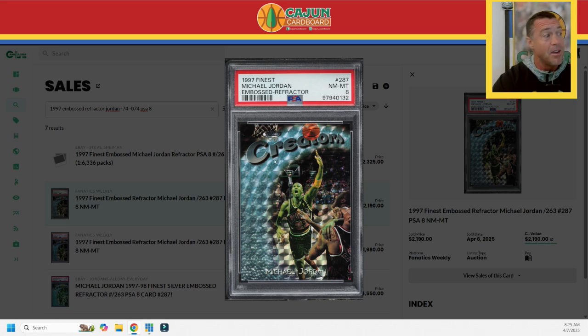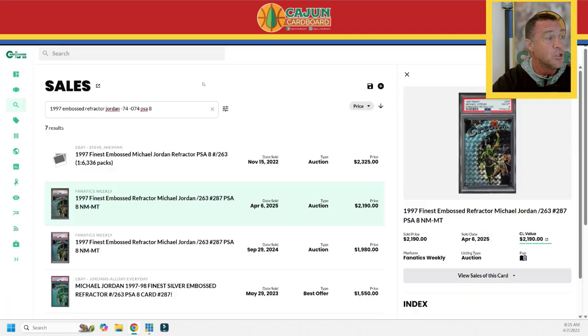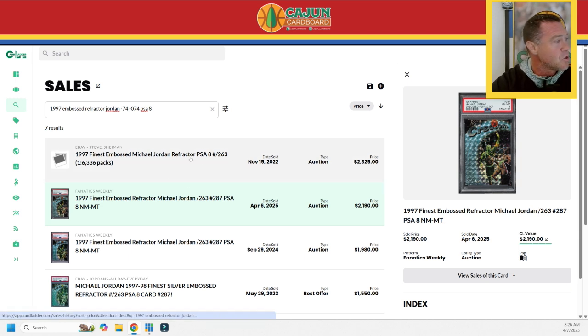This is the 97 embossed refractor, number 287. This card is serial number to 263. Don't ask me why. I have no idea how they came up with the number 263, but it is. And this card sold last night for $2,190. It is not the all-time record, but it is damn close.